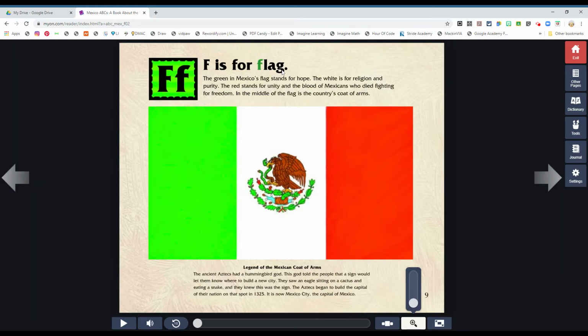F is for flag. The green in Mexico's flag stands for hope. The white is for religion and purity. The red stands for unity and the blood of Mexicans who died fighting for freedom. In the middle of the flag is the country's coat of arms.